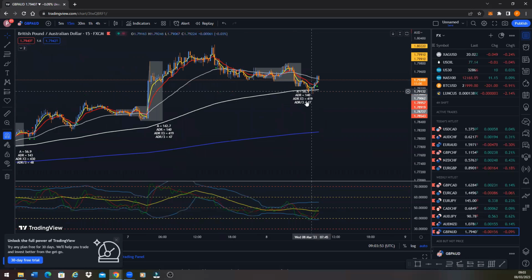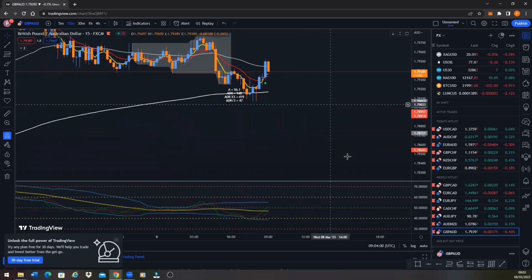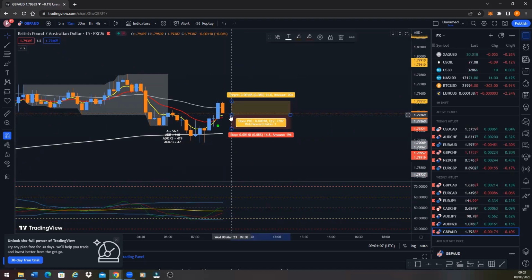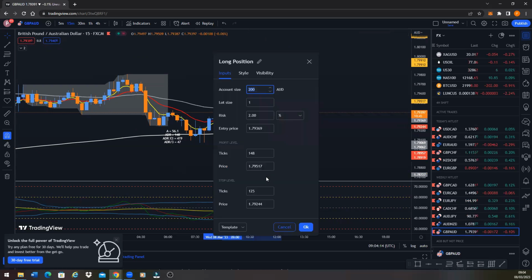Oh, we've had a really nice rejection off that 200. Oh, and that is right on the entry candle right now. Let's see if we can take something on this right now. 903. Want it to land somewhere around here. We'll have our stop loss 2 pips below the wick of that. Sorry, 4 pips. GBP AUD has got quite a high spread, so we'll turn that into 0.4.